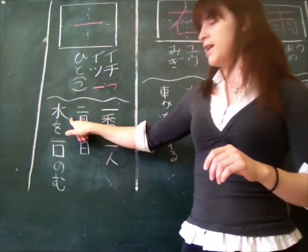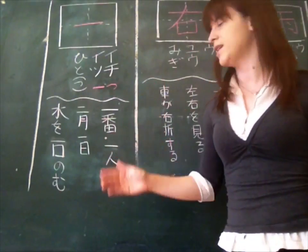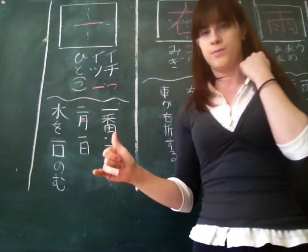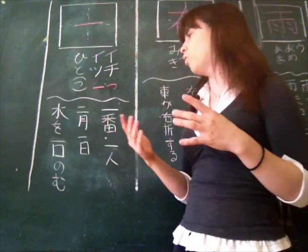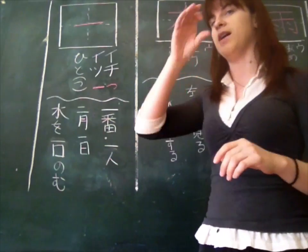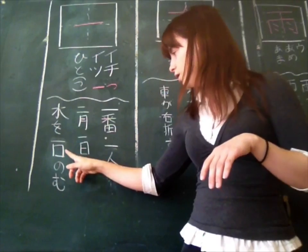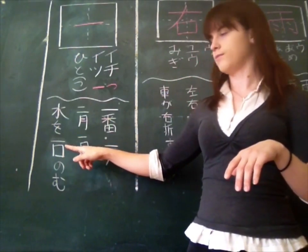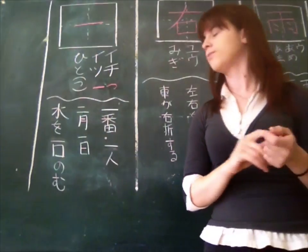So, last one in this category is using it in an actual, full sentence, full set phrase. Mizu o hitokuchi nomu, which is to drink one mouthful of water. Basically, to drink water by one sip, one gulp of water. So, over here, we're using hitokuchi. Again, we're using this kunyomi.